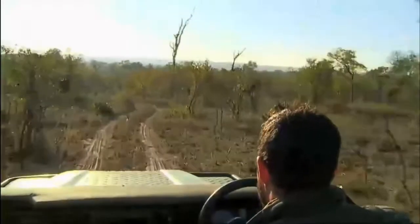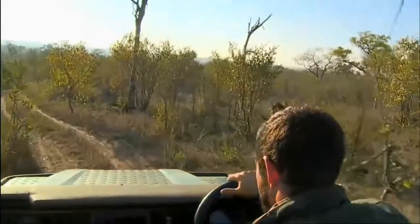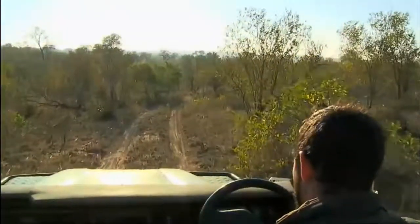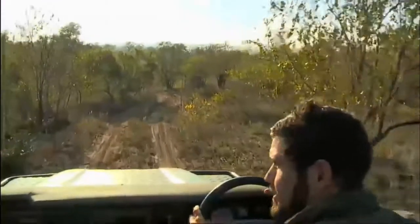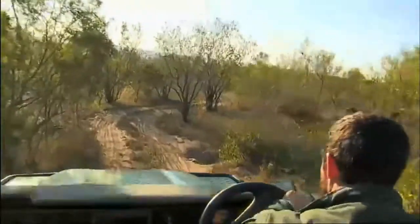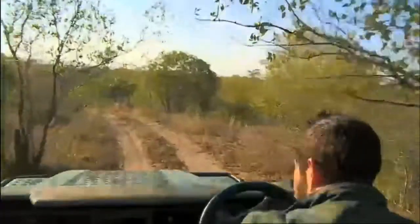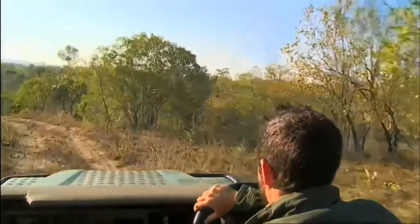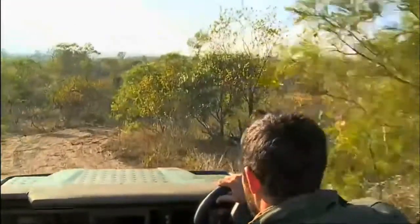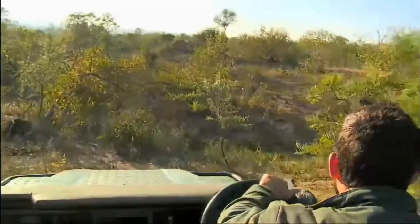It's warming up now that the sun has been out for a while, so I'm probably going to strip off my big jacket when we get there. It was one of the colder mornings we've had this morning. But typically, like most winter's days, they are clear skies and it does warm up.